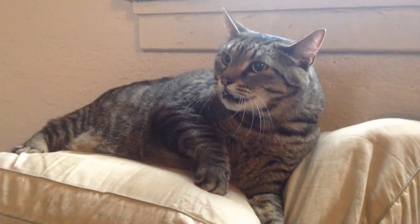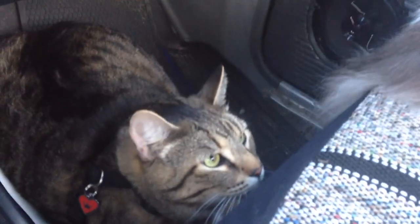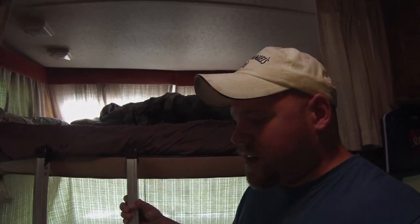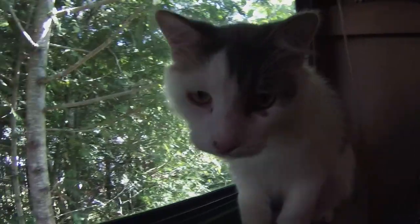A couple days later, about 48 hours later, now they can be in the RV together, and they even sniff each other and lick each other, and they are best buddies. And eventually they'll calm down, but they're just kind of tired and cranky right now. But he's a really cool kitty. I like him. Very unique.